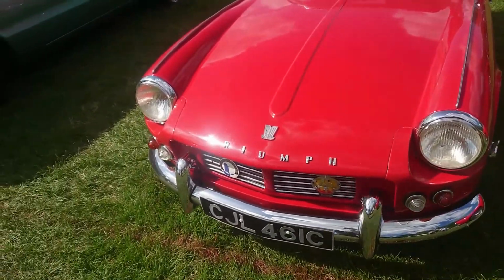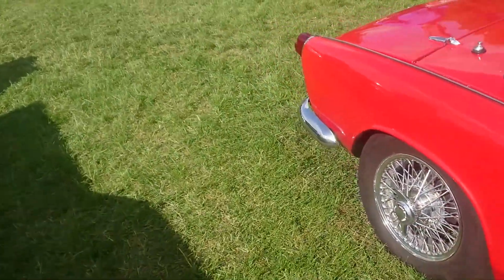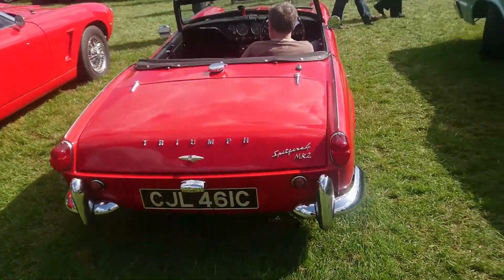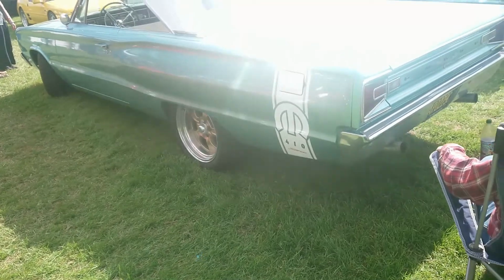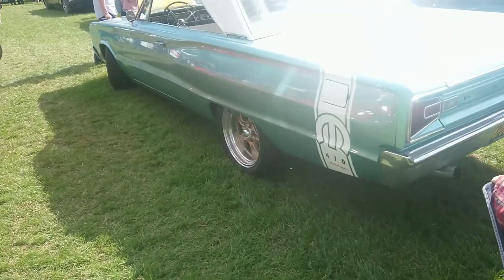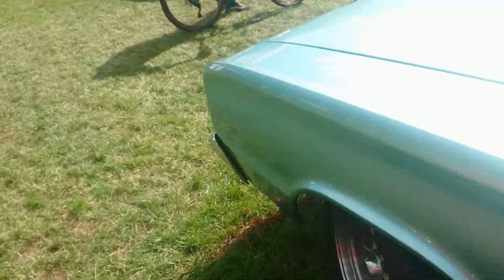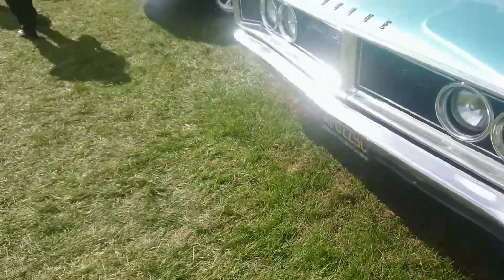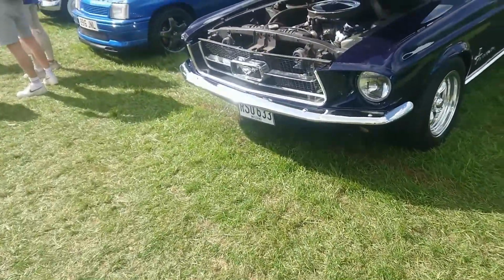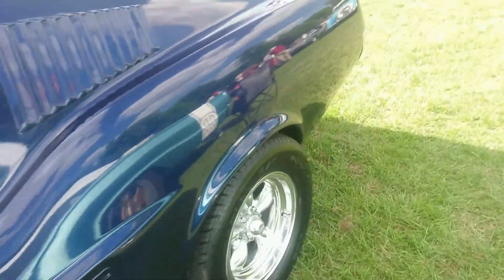Only 65 Triumph Spitfire. As it says, it's a Mark II. So we saw this before at Popham. 1965 Dodge. Not sure what model Dodge that is. It's Mustang here, 1968, I'd like to say. Something like that.